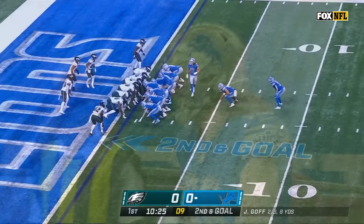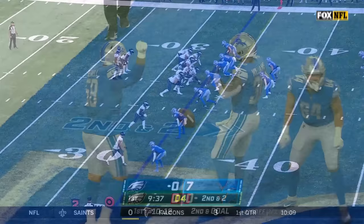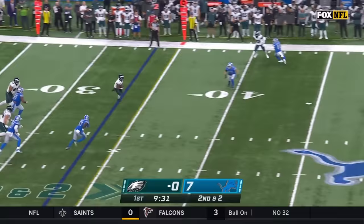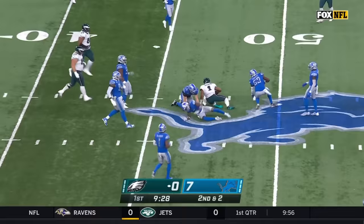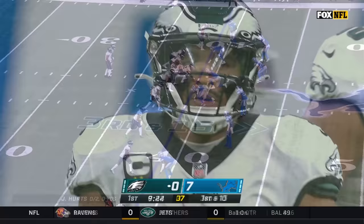It's Williams. Breaks through for the touchdown. Pressure immediately from Aiden Hutchinson, the number two pick. But Jalen Hurts, the second round pick in 2020, runs it for 11 and a first down.